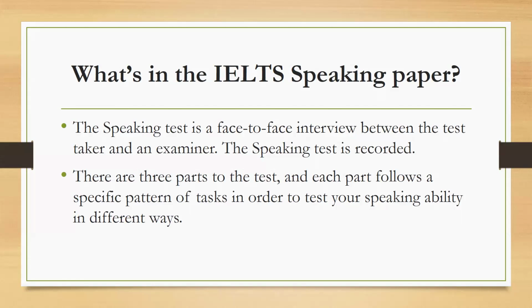all the other tests, you'll be putting pen to paper. The listening, the reading, the writing, these 3 tests are pen to paper. But the speaking test alone, you will not be doing any writing. You'll be doing speaking. You'll be talking. And in this test, you sit in front of the examiner as though you are in a job interview. One on one.